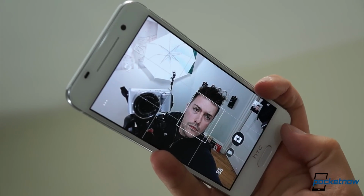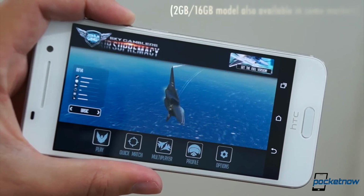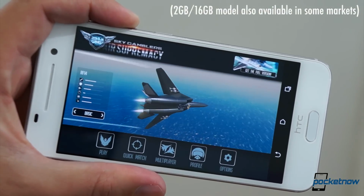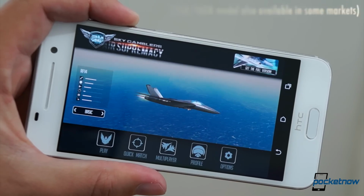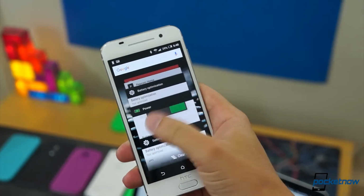All this is powered by a Snapdragon 617 processor backed up by 3 gigs of RAM and 32 gigs of storage. Now that mid-tier silicon might not be the newest of the new, but it doesn't seem to have any trouble making Marshmallow quick and zippy.